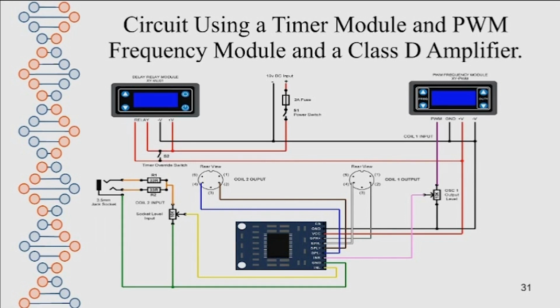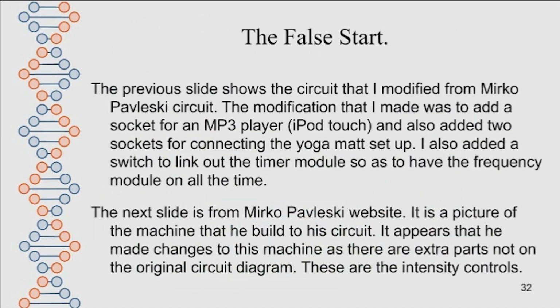2 sockets on the front. The same type you have on the radios, you know, the microphone aircraft sockets. I used that. That's an idea of the first Polish man that I copied. Everybody happy with that? The false start.